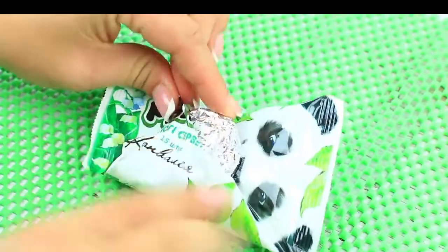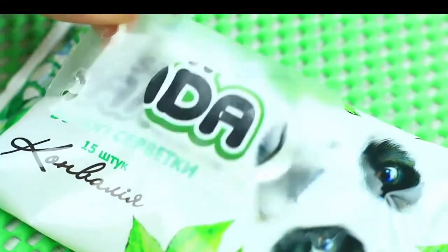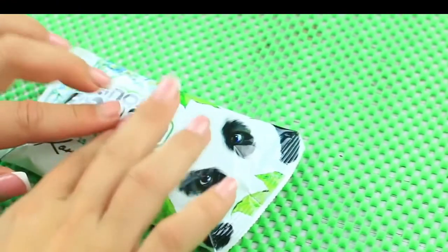Make a few big silver coins. Put them into the white package. Attach the flap back.